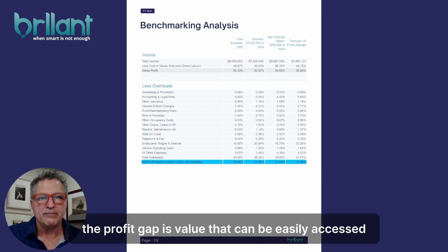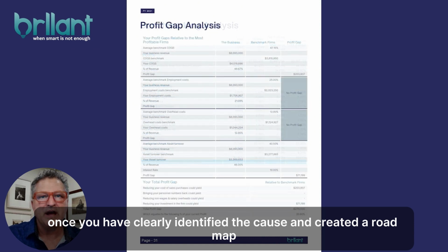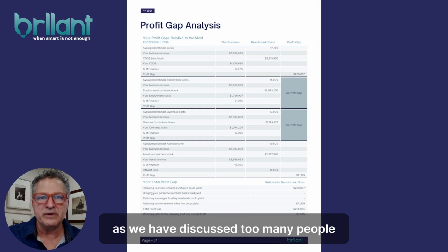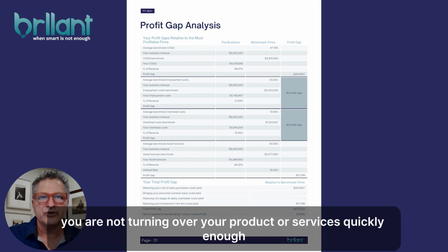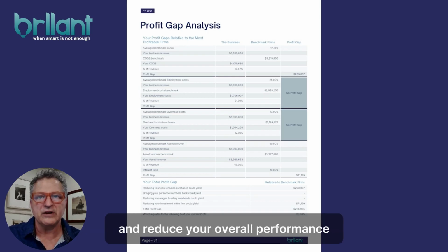The profit gap is value that can be easily accessed once you have clearly identified the cause and created a roadmap. As we have discussed, too many people, inefficient operating procedures, poorly constructed balance sheets, or perhaps you are not turning over your products or services quickly enough. All of those things directly impact revenues and reduce your overall performance.